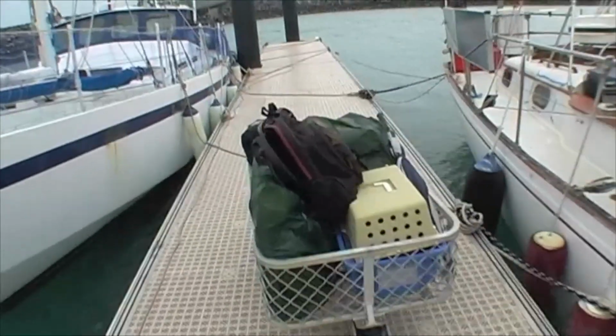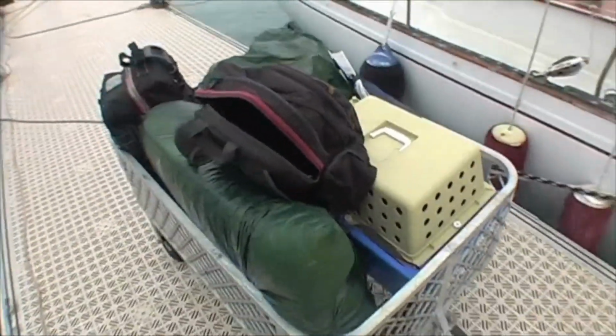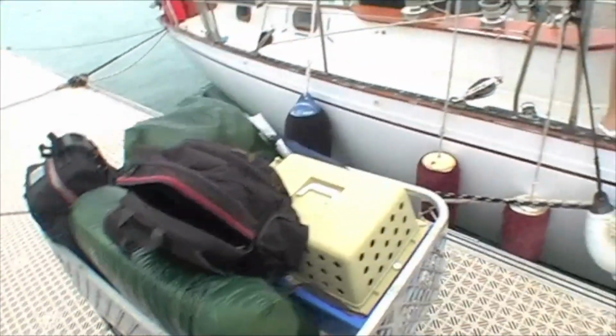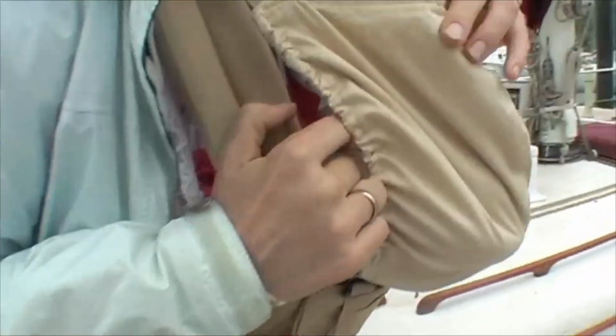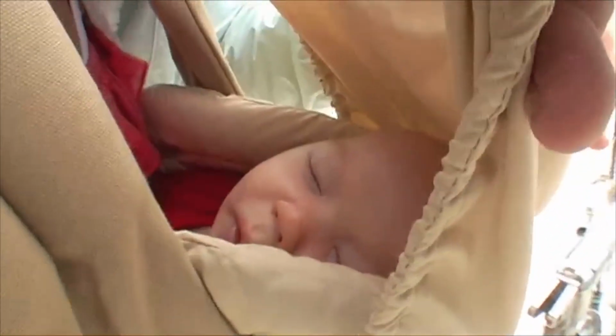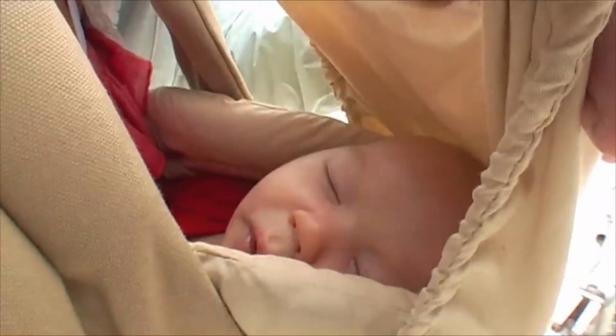Here's our stuff for one night on land. No, I know, but it's the cat's a baby. There's a baby in the trolley. No, the baby's here. Where's the baby? Baby's here, look. Where is he? Look, he's in here. Let's have a look. Oh look, he's sleeping. Isn't he beautiful? He's sleeping through his first cyclone.